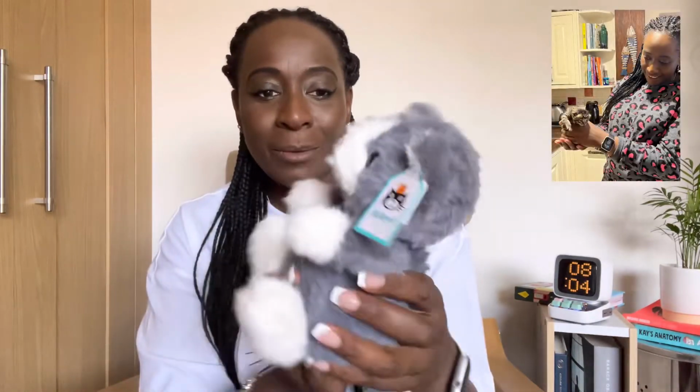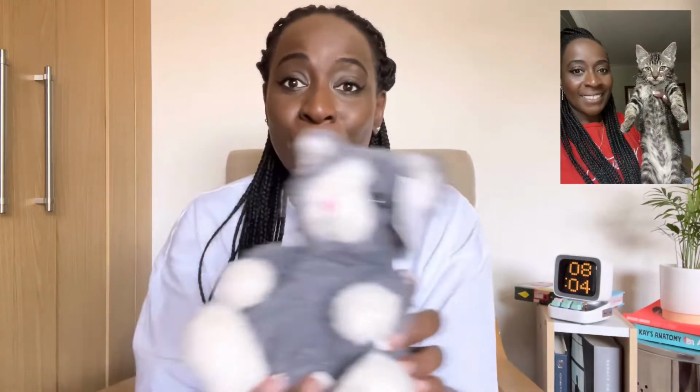And then the second thing that I bought, because I couldn't get the pencil, he's fallen down now, was a kitten. Now, my friend's cat had kittens a few months ago, and I was obsessed with them, and I kept going to visit and looking at the kittens, and people kept saying you should get a cat for yourself, but I don't really have time for a real cat.